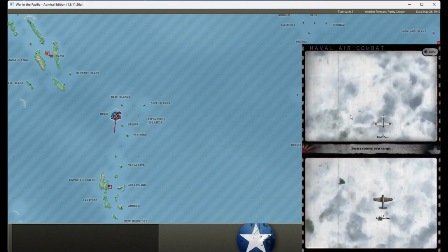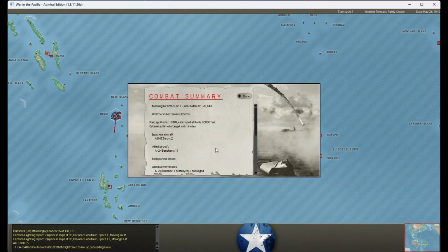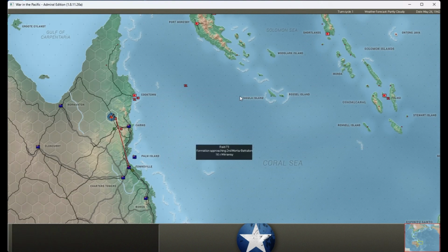All right, and then of course we fly in some more Banshees. Hopefully they survive. Oh, severe storms. I guess that helps too. All right, so we lost a few bombers for an interesting experiment.